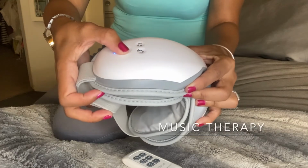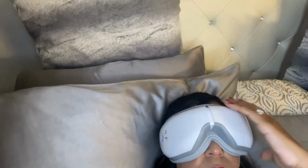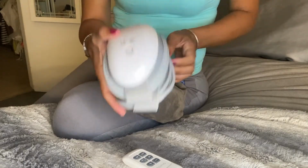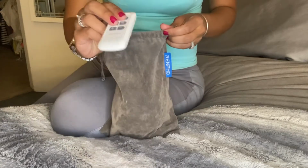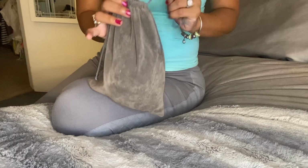So music therapy is an applied relaxation technique that most therapists will recommend when you suffer from anxiety and stress. This technique is embedded into the eye massager because it has pre-programmed music already in there. I personally like to listen to piano, but you could literally just connect it to your phone. It is Bluetooth capable, and you could listen to whatever music preference you desire. So I love that feature. It also comes with its own little carry bag, so it's great for traveling, road trips, plane trips, business trips.